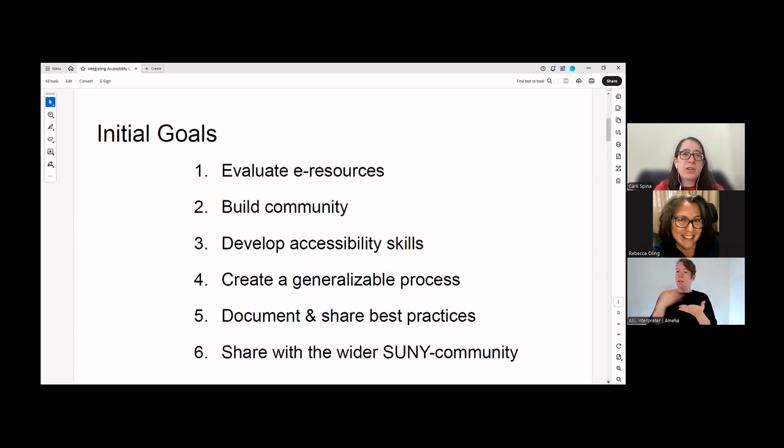A lot of our institutions, as with many libraries, don't have someone whose role is focused on accessibility. In fact, my role is not focused on accessibility. And so we wanted to make sure that even if a school didn't have a member of this group, they again were going to have access to resources they could use to ensure accessibility.